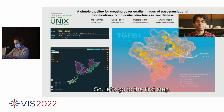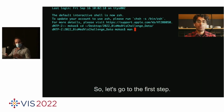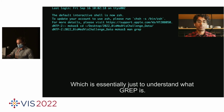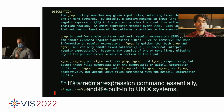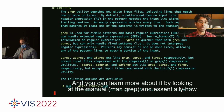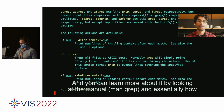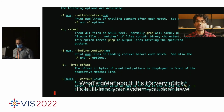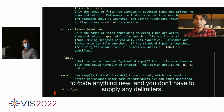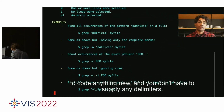So let's go to the first step, which is essentially just to understand what grep is. It's a regular expression command, essentially, and it's built into Unix systems, and you can learn more about it by looking at the manual. And essentially how to do it. And what's great about it is it's very quick. It's built into your system. You don't have to code anything new, and you don't have to supply any delimiters.